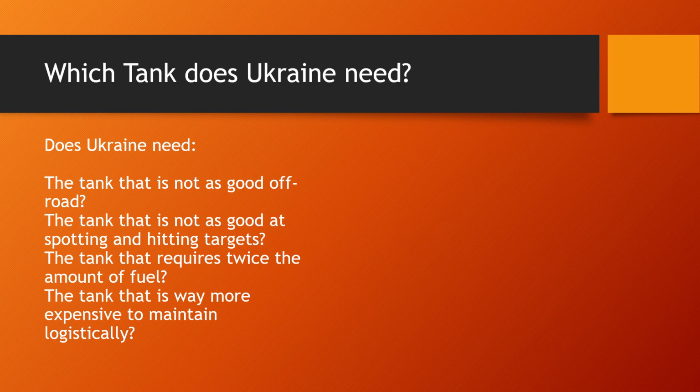So which tank do you think Ukraine needs the most? The tank that is not as good off-road? The tank that is not as good at spotting and hitting targets? The tank that requires twice the amount of fuel? The tank that is way more expensive to maintain logistically?